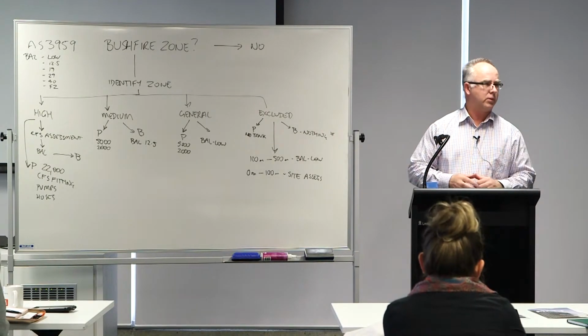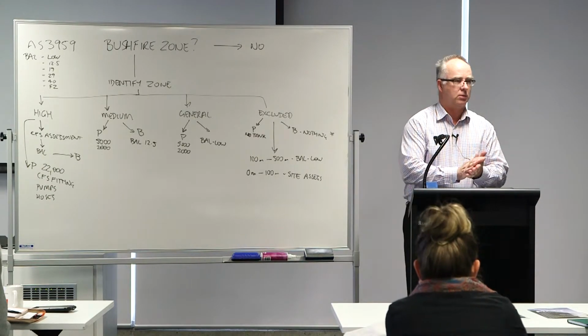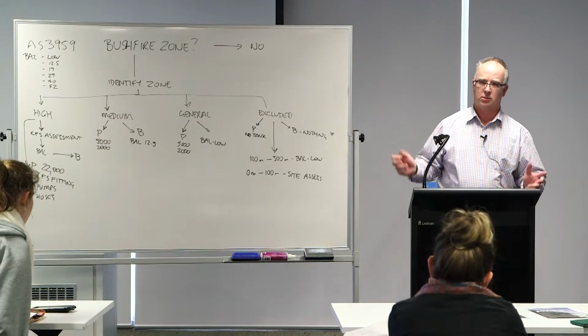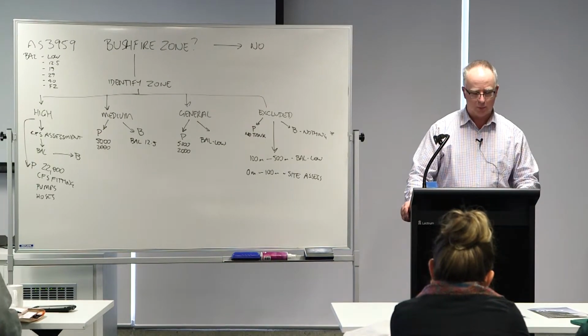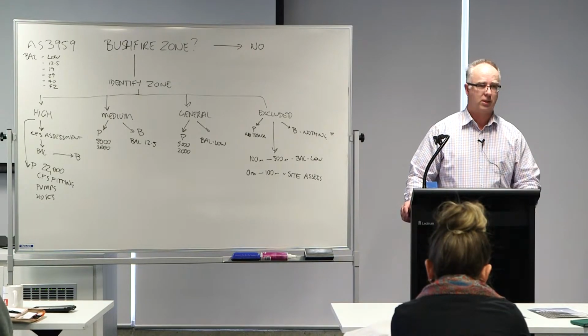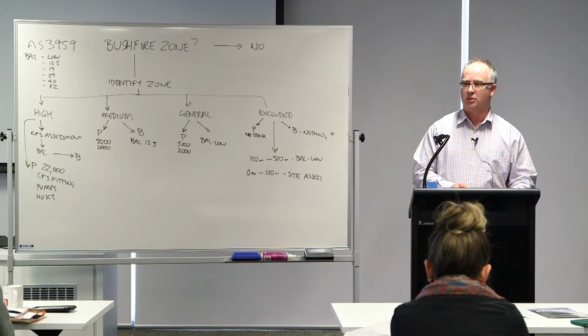That's a bit of a weird concept, but some people get really confused when we say, well, how are you going to protect above that window ledge or something like that? So just be aware, a lot of people actually specify the angle of their brick sills in bushfire areas, which I don't think you do anywhere else.